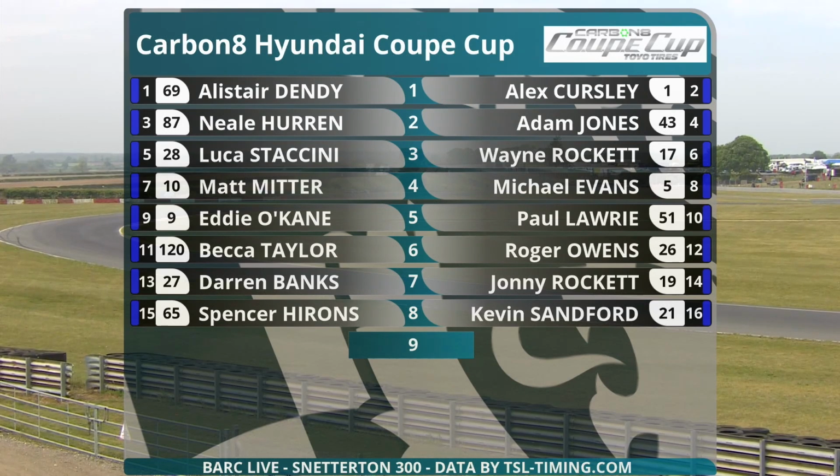Anzanello, to give his full name. Brilliant debut for him at Cadwell Park, taking a second place. He's on row 3 alongside Wayne Rocket in number 17. Matt Mitter, number 10, is on row 4. He had a podium at Cadwell Park as well, starts alongside Michael Evans in number 5. Row 5, Eddie O'Kane in the number 9 car.